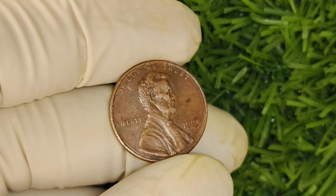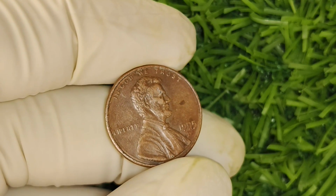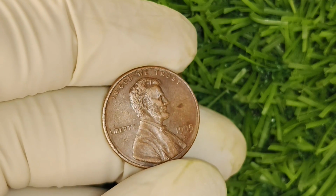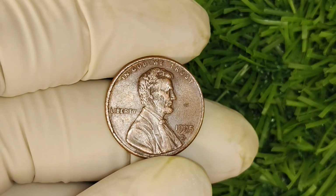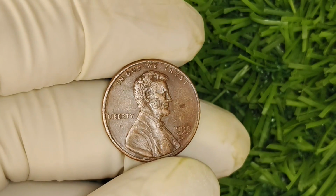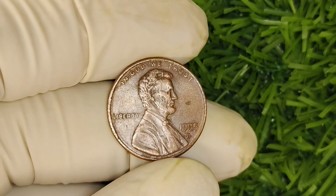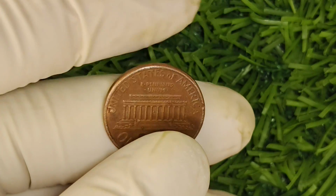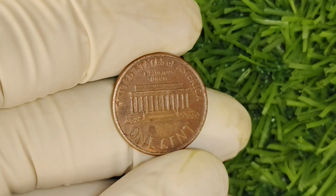Today we're talking about the legendary, the elusive, the deceptively ordinary looking 1995 D Abraham Lincoln penny. This little guy is hiding in plain sight and could be the jackpot you didn't even know you had. So grab your jar of pennies, sit back, maybe pour yourself a cold drink and get comfy, because by the end of this video you might just be rich, and if not, at least you'll be the smartest one at the next family barbecue when someone says coins are boring.